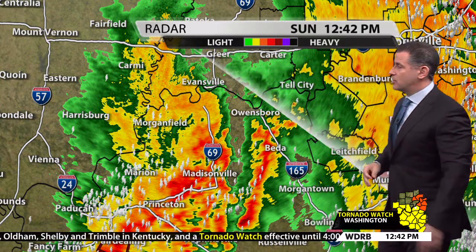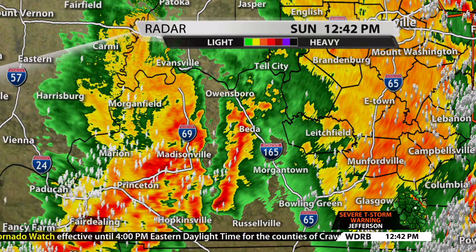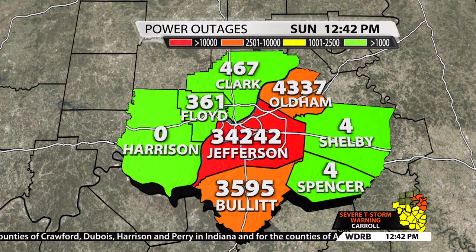However, we're going to need to watch another line that moves through during the evening. Bryce, you talked about it all morning. This was a three-wave setup. Yeah, it is. And as Mark kind of mentioned, we'll be watching this one now, but the storms at Louisville have basically nuked the atmosphere and our storm energy. And I mean, obviously it's left its impact. Louisville now over 34,000 power outages. Bullitt County almost 3,600. Oldham County over 4,300.